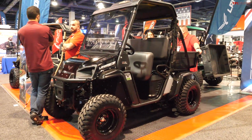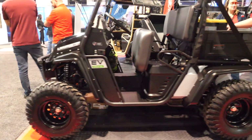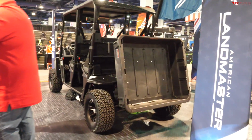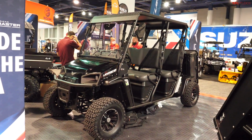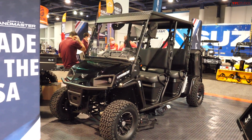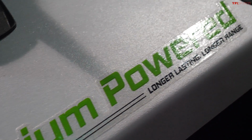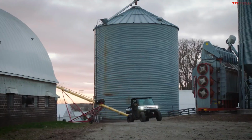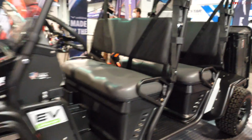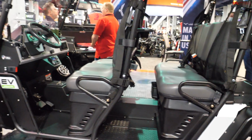So they have two electric side-by-sides sitting at their booth. They have the EV right here, which is their two-seat model, but they also have this, the EVX, which is their crew cab four-seat model. And this is really the only crew cab electric side-by-side out on the market right now. Recently, Polaris announced their electric Ranger, but that's only available in a two-seat configuration. So if you want a battery-powered side-by-side in a four-seat configuration, this is really your only option as of right now.